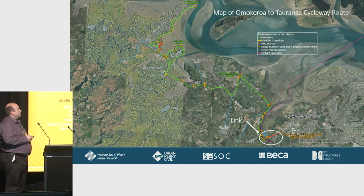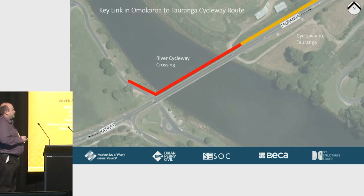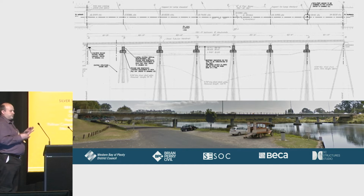The Tauranga to Omokoroa cycleway route is a key regional asset for cyclists and pedestrians in this region. And one of the issues of fully implementing this cycleway was trying to come up with a link crossing the Wairoa River, just south of Bethlehem. So just a bit of information about the bridge structure so that you can appreciate the difficulties we were facing during the design development process.